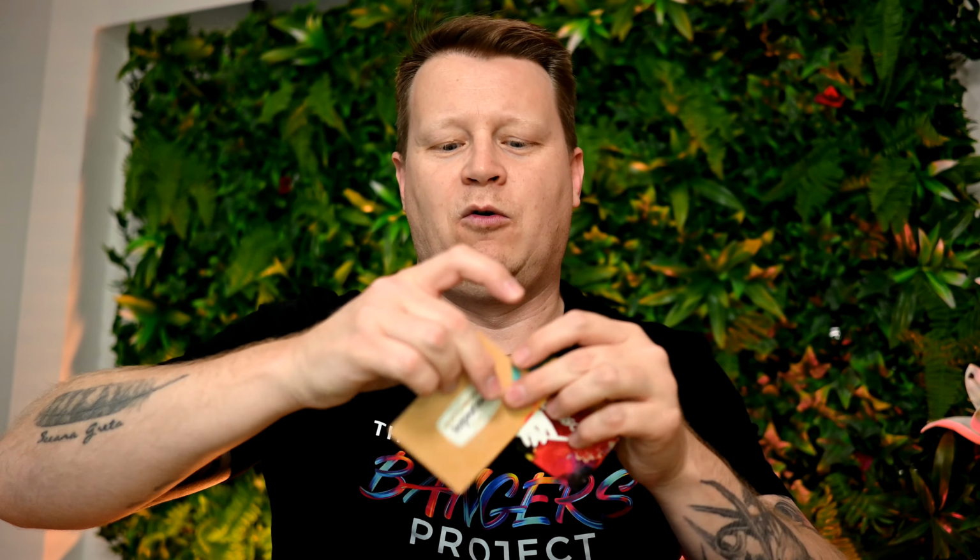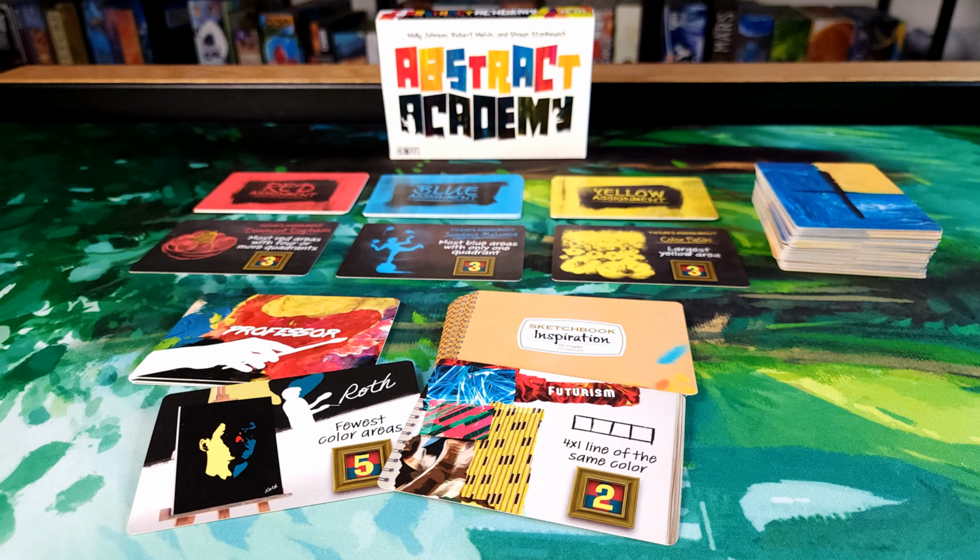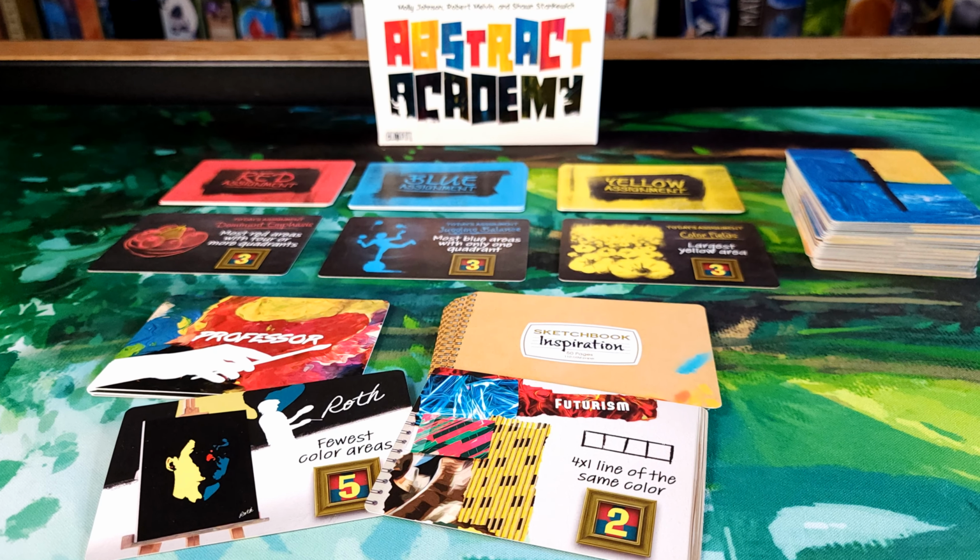What are we scoring? Look, a whole bunch of goals here. So we're going to have some hidden goals. We're also going to have some open goals that everyone's going to know about and they're going to be fighting over. Look, these goal cards are amazing. And this Abstract Academy, I got this game for $7. It's the best bargain in my entire collection.